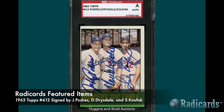There are few times when such variables exist to allow something so special to occur. In this case, we're looking at a vintage baseball card featuring the three key pitchers for the Los Angeles Dodgers of the 1960s, and one that has been touched by each of the three guys. It's a truly beautiful example of baseball history and one that will play exceptionally well as an addition to any Dodgers collection. This is the 1963 Topps card number 412, signed by Johnny Podres, Don Drysdale, and Sandy Koufax.